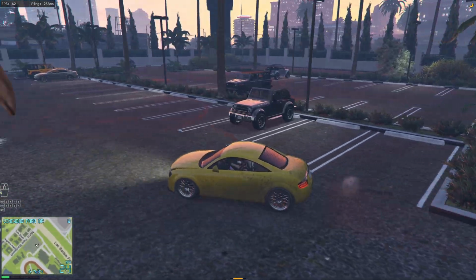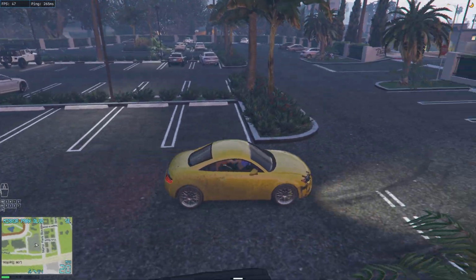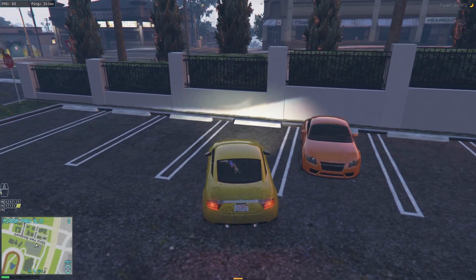This is the casino parking lot. All of these cars are basically free for lockpicking. There's this orange one. I'm pretty sure this is available. So if you just want to try and lockpick it, sure.